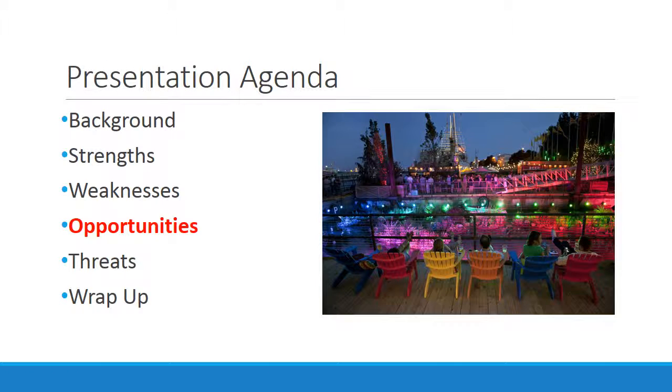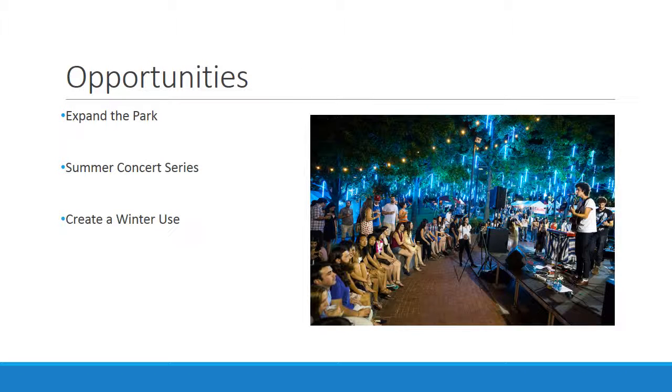So now, since you know some of the strengths and the weaknesses of the park, I'd really like to focus on some of the opportunities it has to improve. One of the major opportunities that I see is to expand the park. A lot of the area around Penn's Landing goes underutilized.